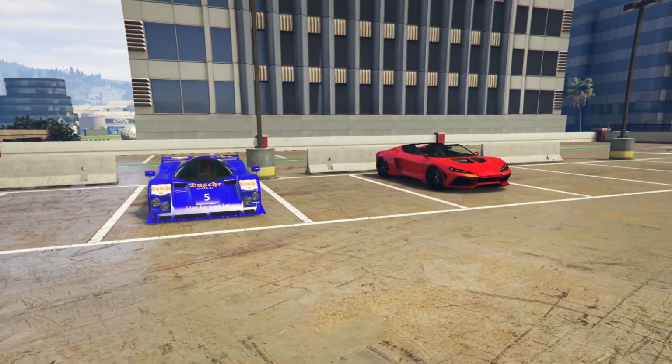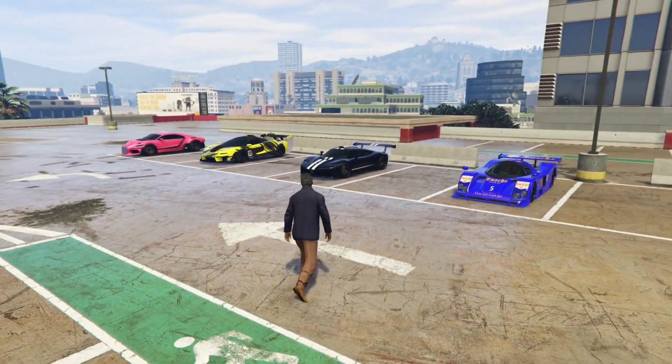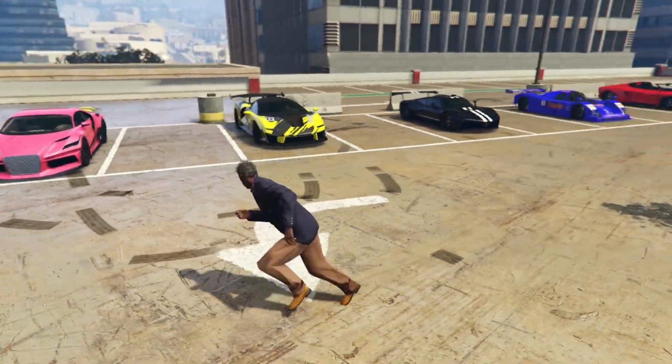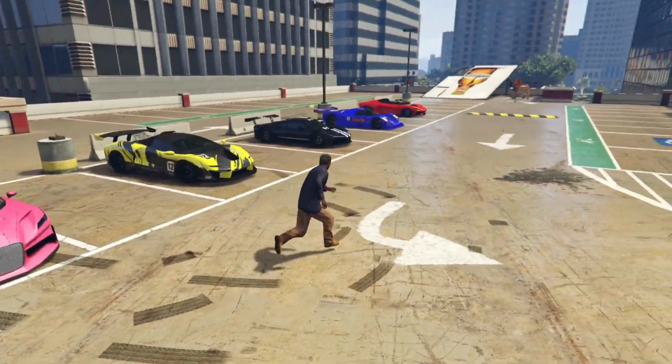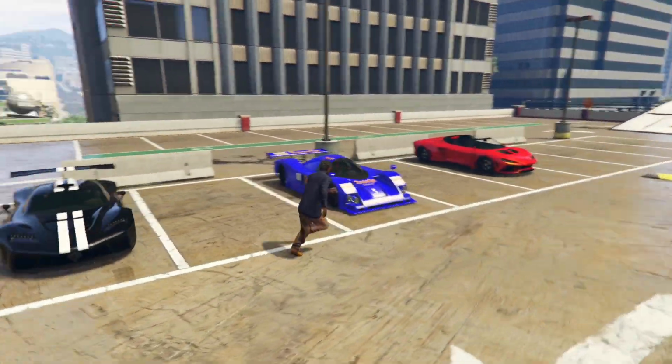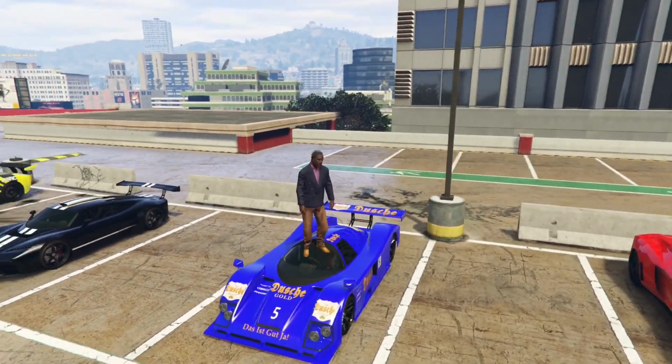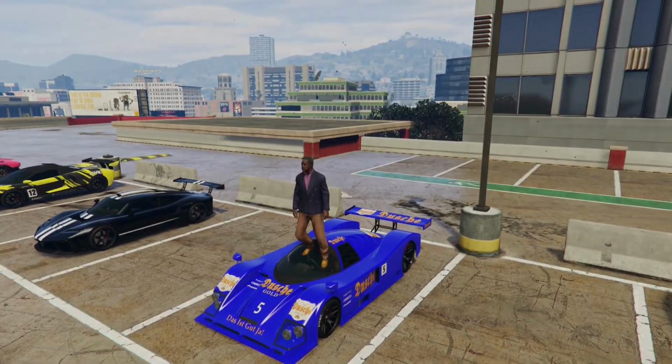Probably besides the Annis, honestly, I don't really drive that car at all. Not too much of a fan, but the Krieger is amazing. Emerus is awesome too. Those two are just my go-to vehicles. I like the Emerus just because it's different. There are so many customization options, and I just really like the way it looks, and it's just different, honestly.